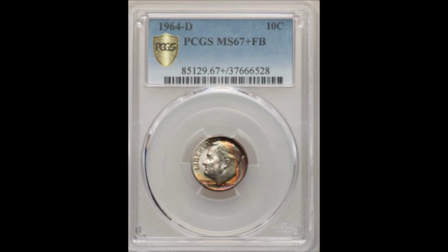The next coin, of course, is a coin that you would usually not even find on a list like this, and that's the 1964D Roosevelt Dime. One of the most common silver dimes in existence, made into the millions, the hundreds of millions as a matter of fact. This example here is a PCGS Mint State 67 plus with full bands, full torch.